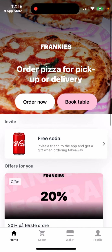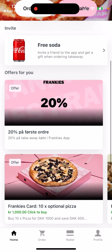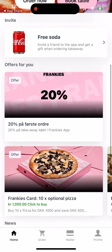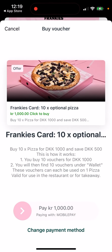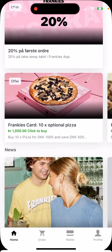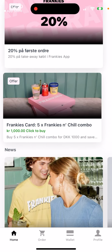So you can order pizza for pickup or delivery. There is like a free soda. There is some 20% offer for first order. You can spend like 10,000 krona and get 10 pizzas for 100 krona. And then you will just save like 500 krona. Can just pay with mobile pay. Can get a lot of pizzas.